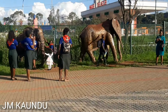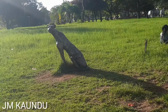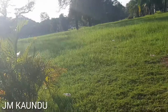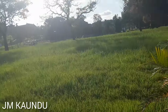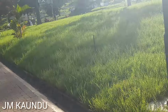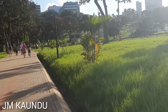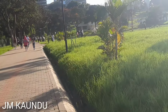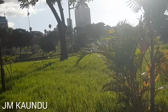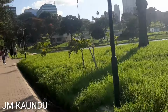Some elephants there. So another beautiful, I think this is a cheetah or what? Guys, I don't know what the name of this one is. So you can tell me in the comment section what's the name of that animal. So the place looks amazing, very much amazing.